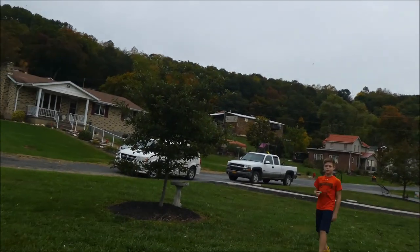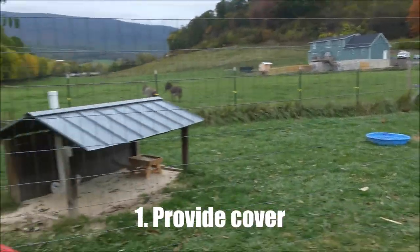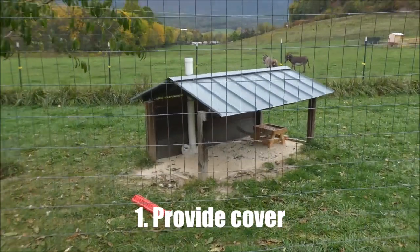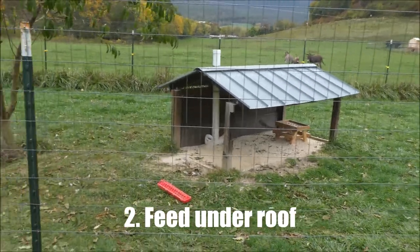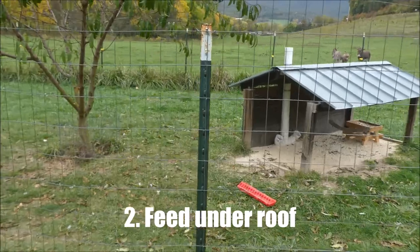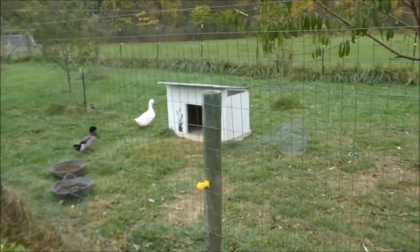So there's a couple things that we've done to try to make this a little safer from aerial predators. We got the coop they can get under. We made this little lean-to area. Whenever you set your food out, if you can, try to set it underneath a shelter so that while they're all congregated up and feeding, they don't make for an easy target.